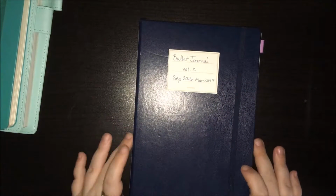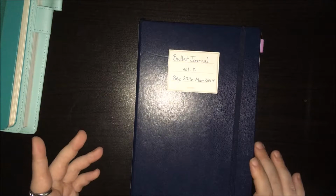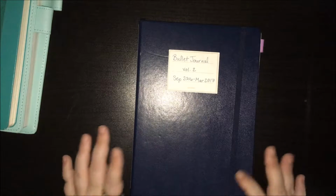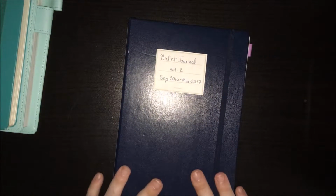Then, of course, I have my second bullet journal, which was a Leuchtturm dotted grid notebook. This is also the first bullet journal that you guys saw me in on this channel. However, I finished it back in March, and yeah, I also put this one through a bit of the ringer, but again, I love it. So pretty, but definitely I use this one.